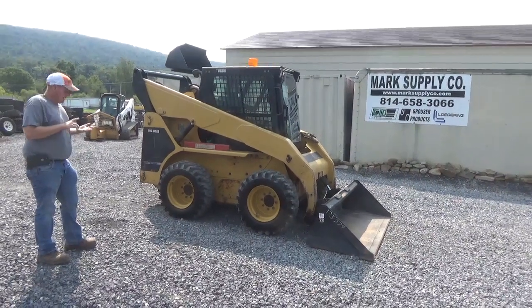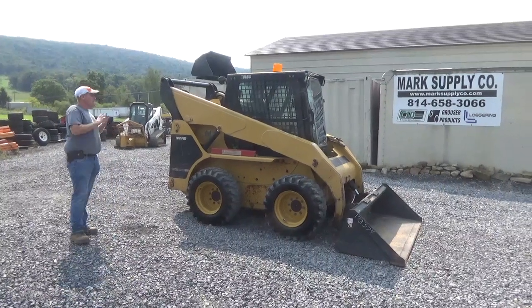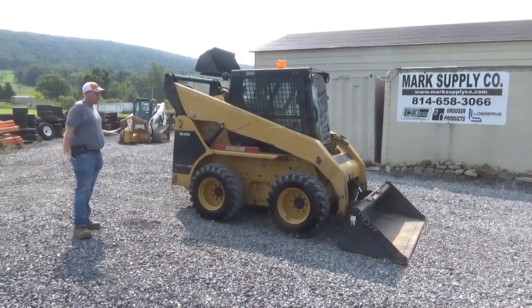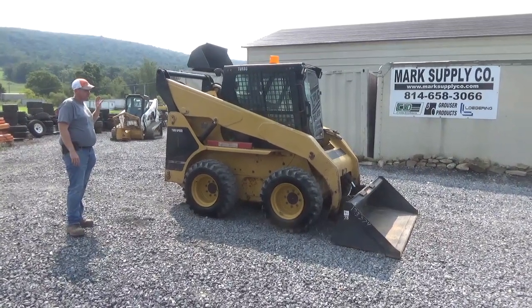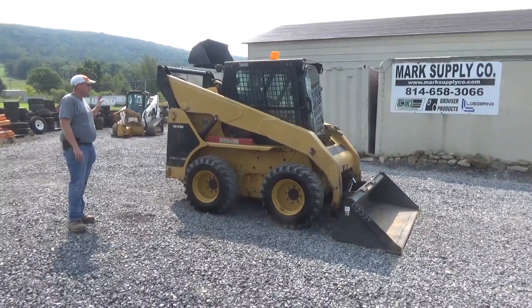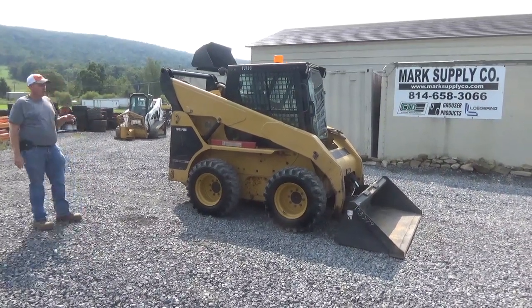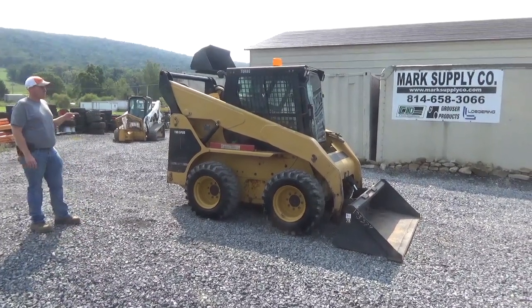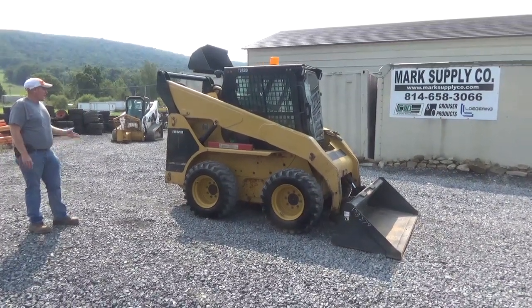As far as the engine, the hydrostat, drive motors, functions of the machine is 100%. Motor has no blow-by. We have run it for about 3 hours, so we knew everything was good there. We've checked it. We've had the cab up, looked over everything. Everything there is good. It was serviced back in March of this year, and there hasn't been many hours put on it since, probably around 40.